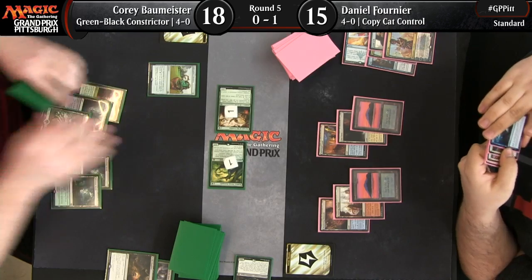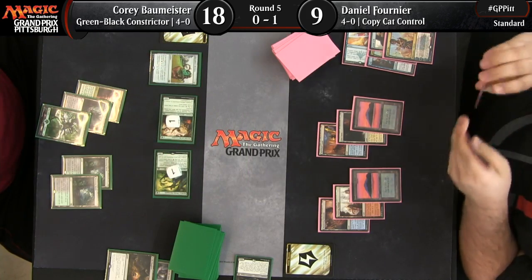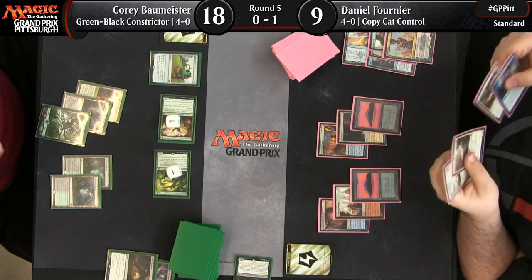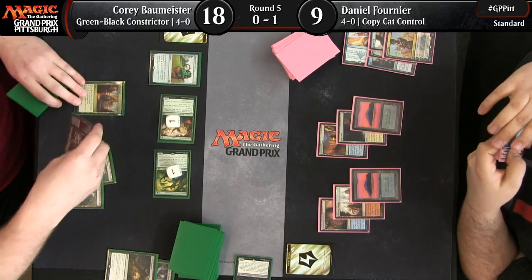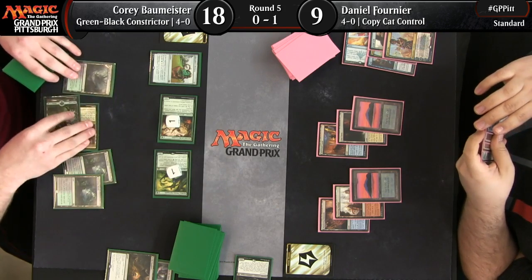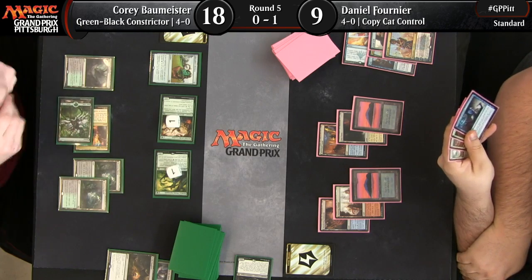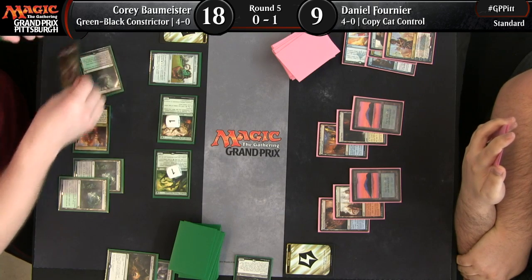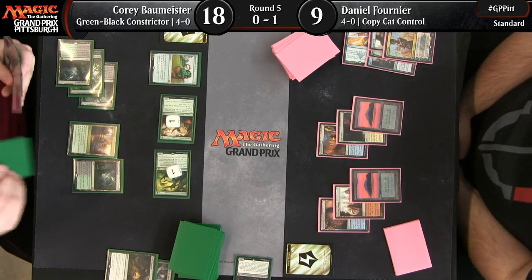And it's very interesting to me to see people still playing the copycat decks, because it's the one deck that just can't go toe-to-toe in the early game with this green-black Constrictor deck. It just does not have access to these really premium removal spells. You rely on some suddenly less premium red removal spells to interact with this green-black deck, and you're just not able to match up quite as well. Your spells don't line up.